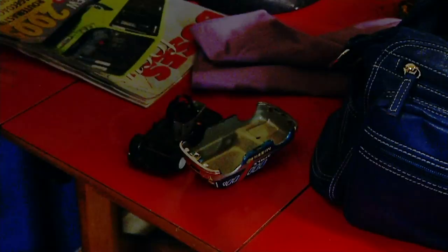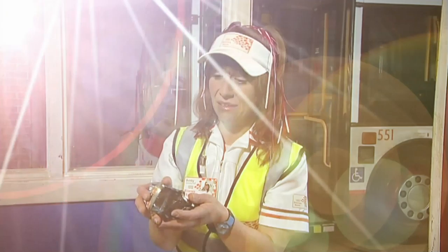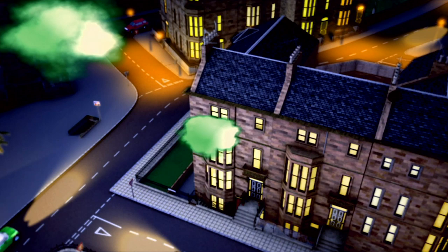Kai's car's in pieces. Mind you, it's 8 o'clock, so I guess you're watching the ice skating on the telly now, Kai.